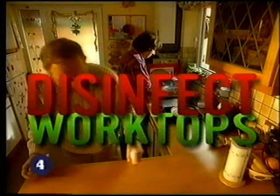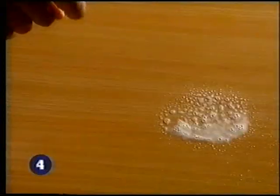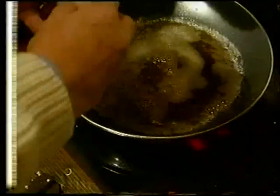After preparing raw food, wash utensils in hot soapy water and disinfect worktops to avoid contaminating other food. When cleaning, pay particular attention to taps and handles where bacteria may lurk. And either boil kitchen cloths frequently or use paper towels.